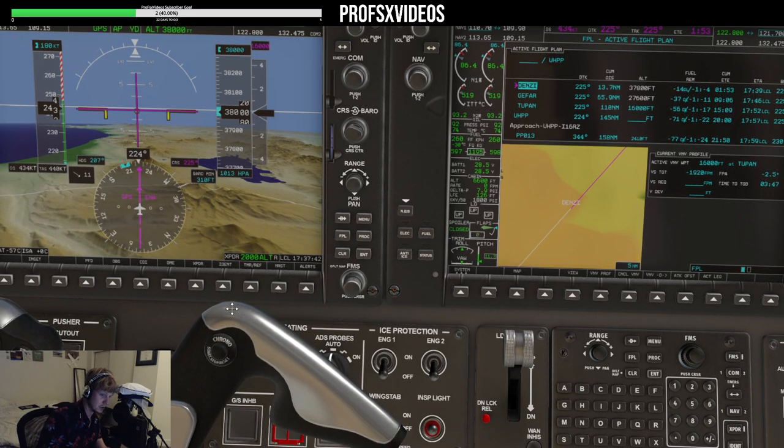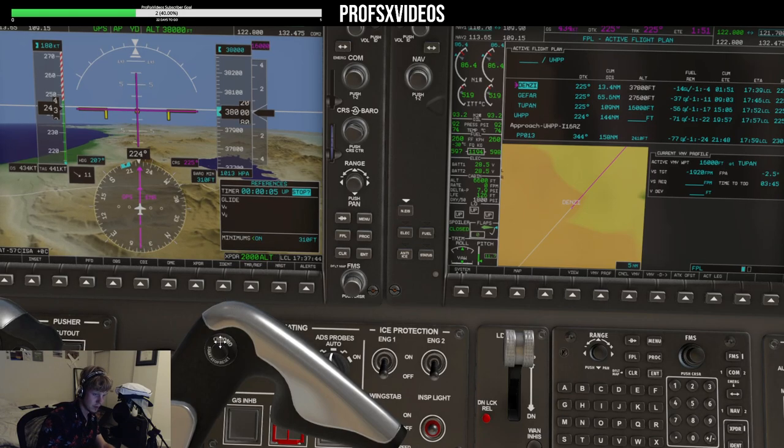Jesus, I didn't know there was a button for the chrono right here. That's crazy.